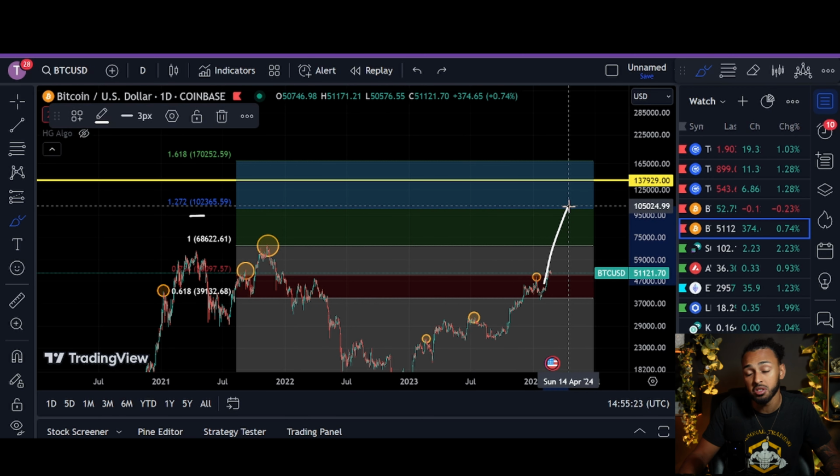Now, yes, is there a possibility that we're going to see it only hit the 1.272 level at $102,000 because of diminishing returns? Yeah, it's a possibility. But due to all of the macro environmental factors that are not judgeable based off of pure technical analysis, I'm not going to say that that's going to happen, because of all those fundamental reasons, we quite easily could go way past that. We could easily see one of the biggest bull markets in crypto we've ever seen before.